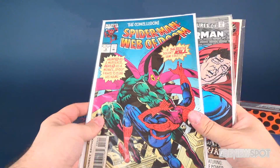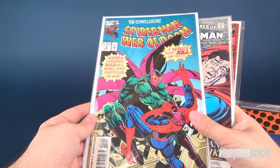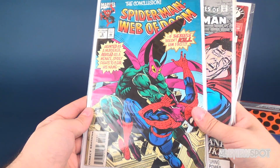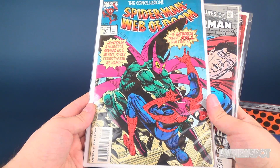To go along with that, we also have the Spider-Man Web of Doom. From October 3rd, this is $2.35 here in Canada or $1.75 in the US. Hunted as the murderer, reviled as a menace, Spidey fights to clear his name if the Beetle doesn't kill him first. The awesome looking artwork on here.